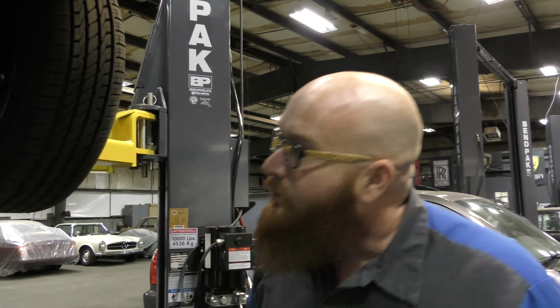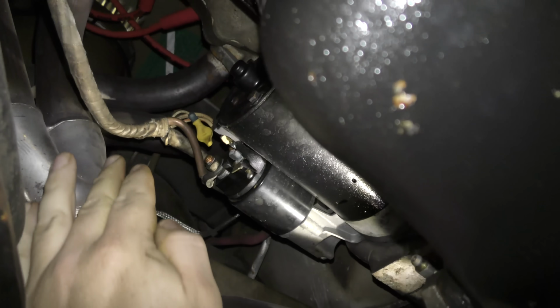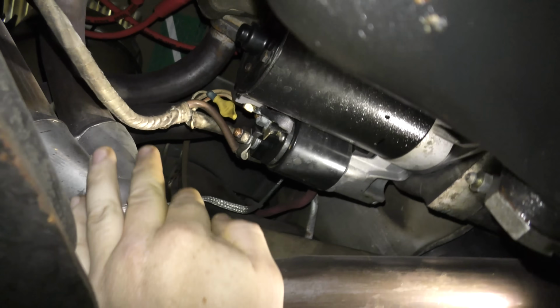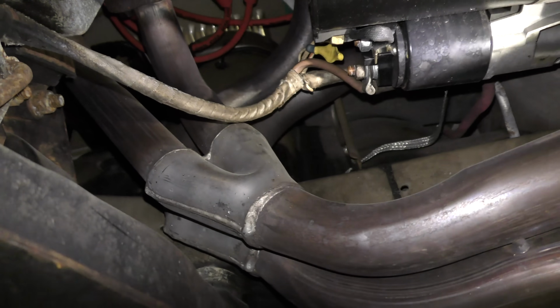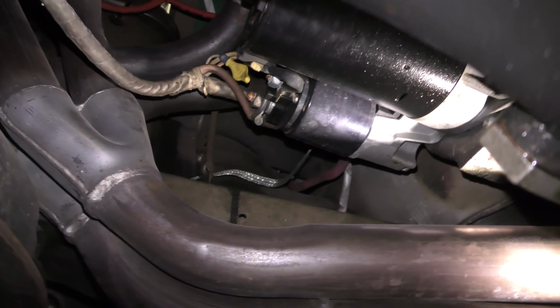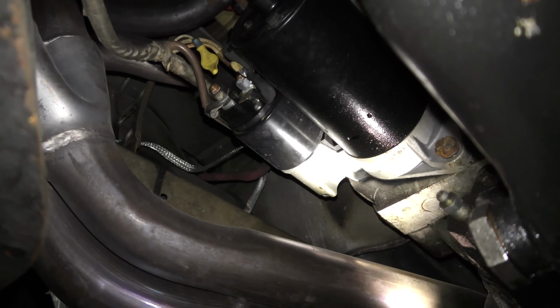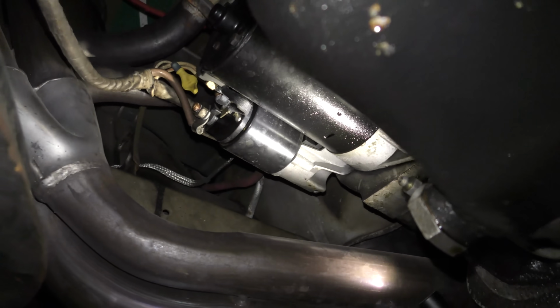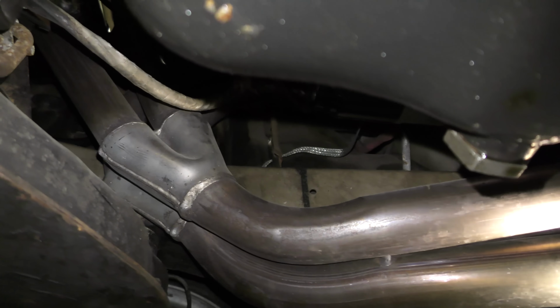Let's take a look at the starter. So here we have the starter is fairly new, but as you can see, these exhaust headers are unwrapped, unprotected, and the heat is soaking right into the solenoid. I've seen this before on vehicles that the heat finally takes its toll on the solenoid and it just doesn't work anymore. It quits working. We're going to have to make a heat shield or do something to prolong the life of his starters. But no problem, we can take care of that here.